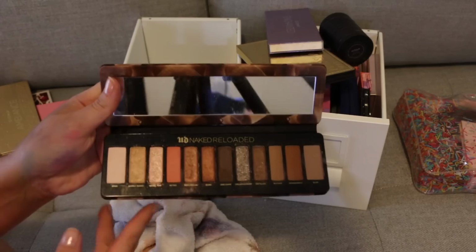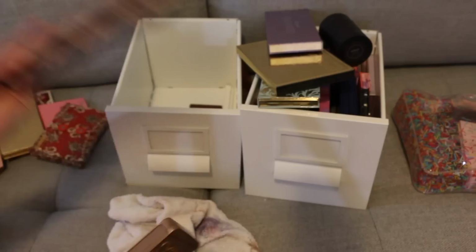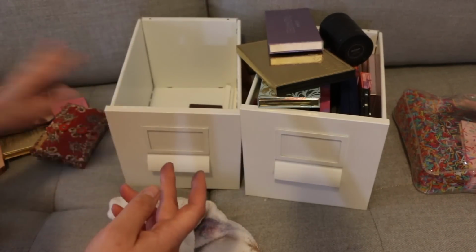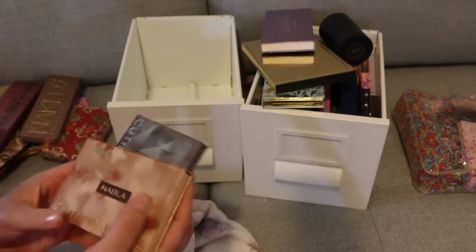These are actually in a drawer of things that I think I have already tested and decluttered. So I don't know why I've been holding on to them, but all of these I've decided I'm not going to keep. So let's keep with that. I hated this palette. Bye-bye.